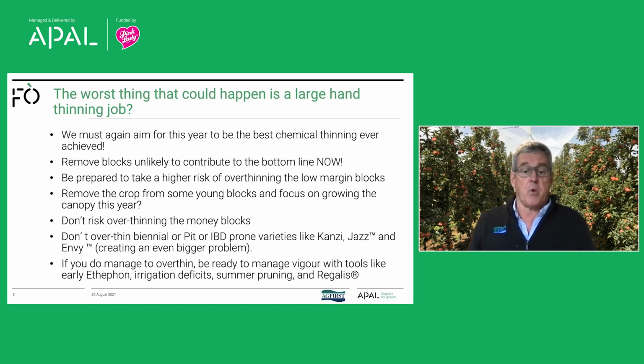We certainly don't want to over thin blocks or varieties that are prone to biennial bearing, that are prone to bitter pit, that are prone to internal browning with light crops, varieties such as Kanzi, Jazz, and Envy, because if we do that, we're just going to create an even bigger problem than the labour shortage. And if we do manage to over thin anything with an aggressive chemical thinning strategy, be ready to manage vigour. We do not want to lose control of vigour.